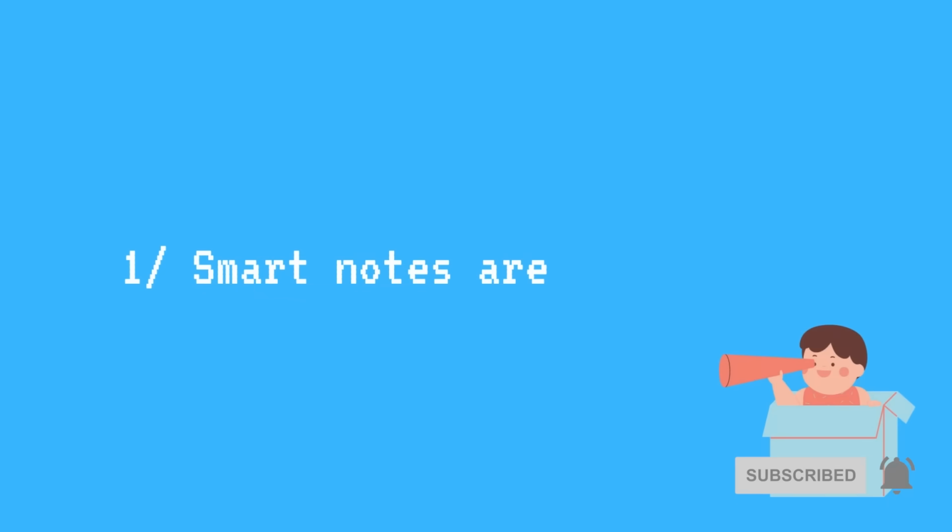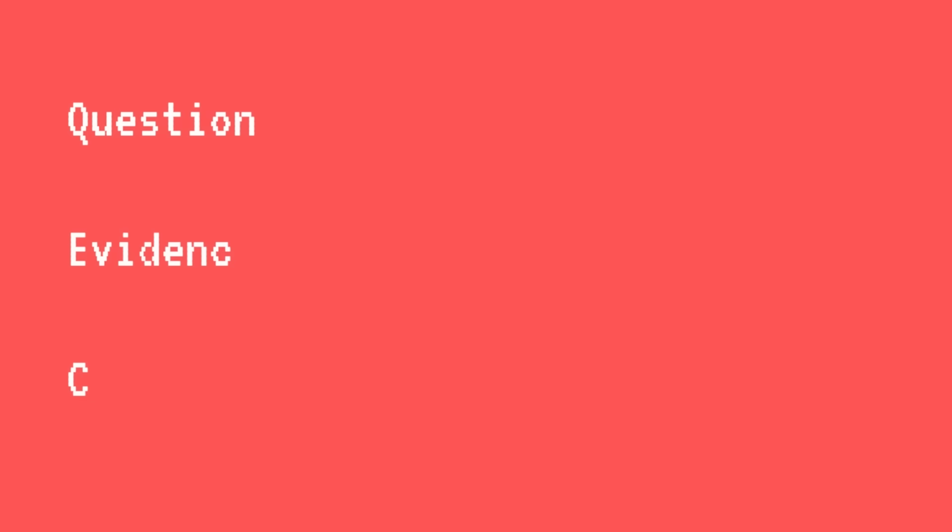The first one is smart notes are active, meaning that they're not passive highlights, underlines, and notes that just follow the author's flow of thought. Instead, it's about actively restructuring other people's thoughts into your own structure. Now, you might ask, well, what is my structure? Well, if you don't already have one, here's a great one to get started. It's called QEC. QEC stands for question, evidence, and conclusion.